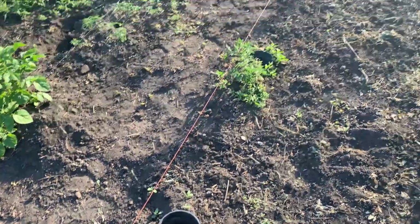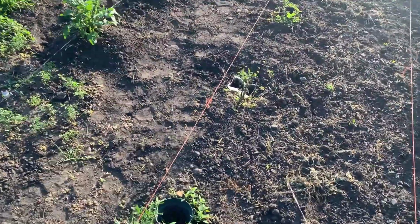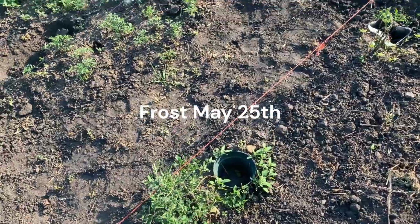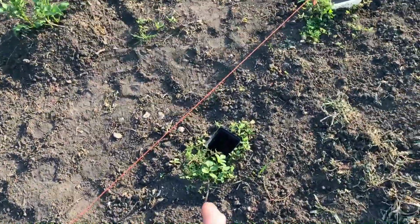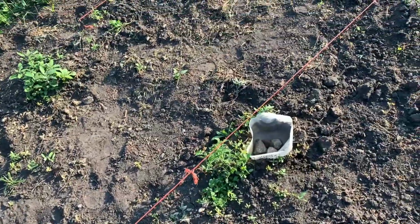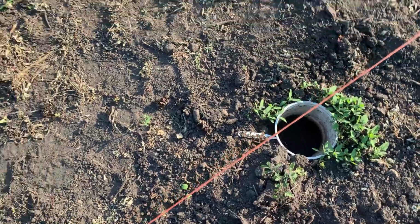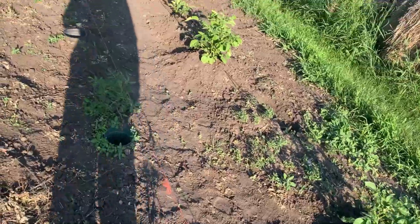What we got here is tomatoes, and they got hit by frost at some point after I transplanted them. This one's looking really good. There were 6 plants in total. That one's kind of sickly, still recovering. Same here. And again, what we got here is a transplant. Same at the far end, another transplant.